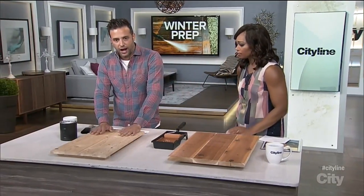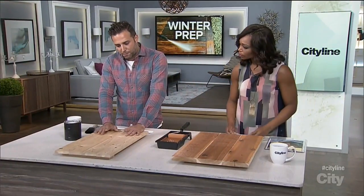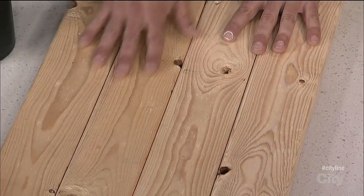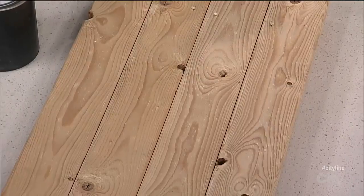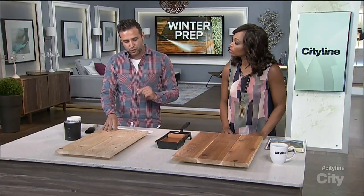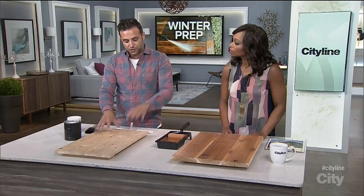So this is clear pine. For the most part, people don't build a lot of decks and fences out of clear pine. This is what you'd build your front porch of, or all your exterior trim work. Again, it's a natural product, but we don't always want to protect and seal it from deterioration.